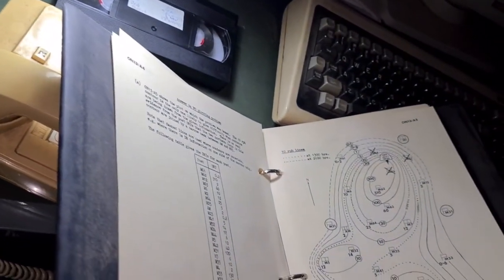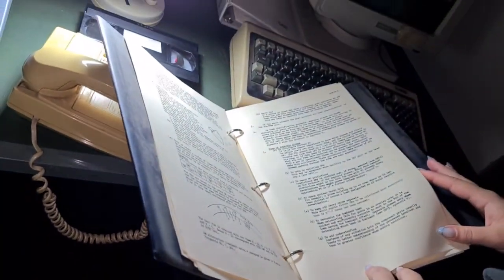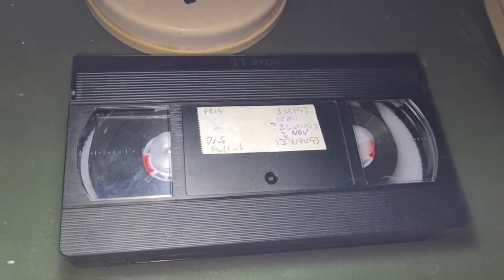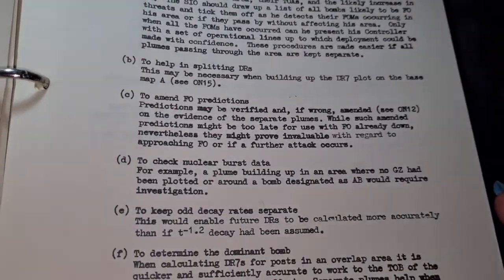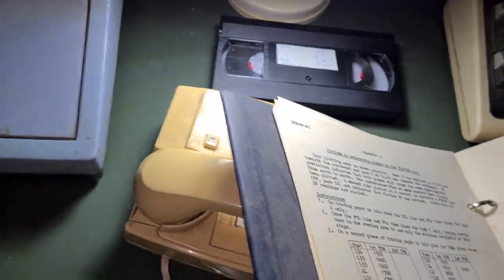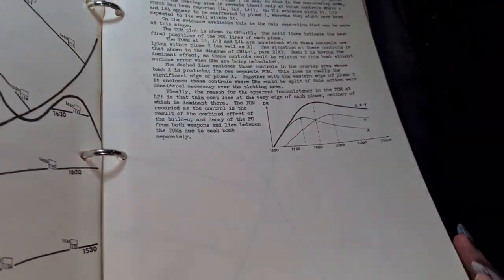All this. It's loads, isn't there? It's original paper. That's amazing. Oh, look, who remembers this? Video recorders. Well, this says about predictions of our, like, check nuclear burst data. When you look at things like this, it's actually quite sobering, because you know that the government have got all this set up at modern day equivalent for if this kind of thing happens now. Answering to problems and everything.